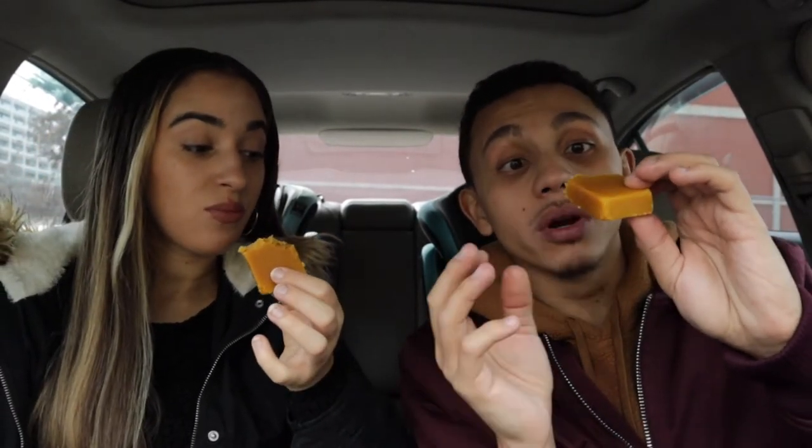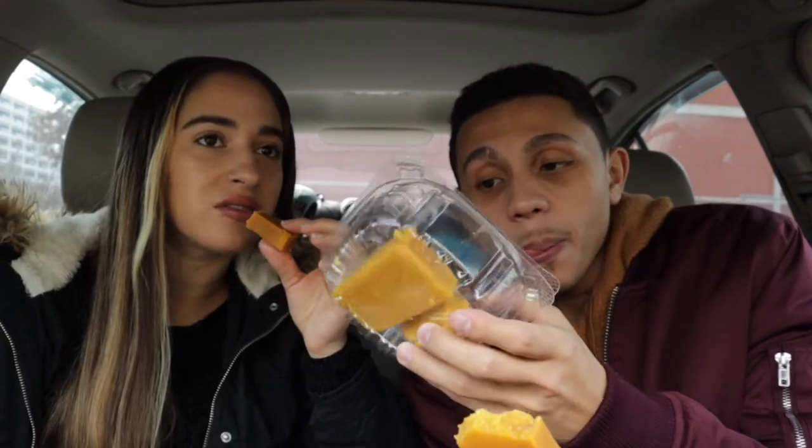Guys, to me, it's very good. There's nothing wrong with this. It's just very sweet. Nothing wrong with it. The texture is fine. For me, I can't eat this whole block. Whoever eats that whole pack, remember, it comes with 5 pieces. I probably just ate like 100 calories in one bite. That's what it feels like.